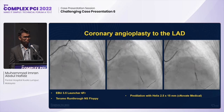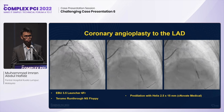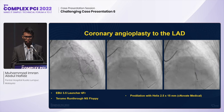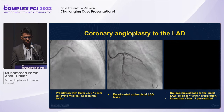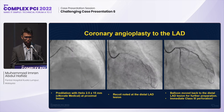So engaged with an EBU 3.5 launcher with a Terumo run-through floppy wire. I pre-dilated with a Helix 2.5 times 15 balloon from Synovate Medical, okay, to nominal pressure only. I pre-dilated twice at the distal LAD lesion. I also prepared the proximal LAD lesion with the same balloon, a 2.5 times 15, at slightly higher pressures.